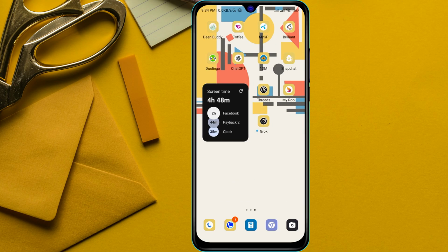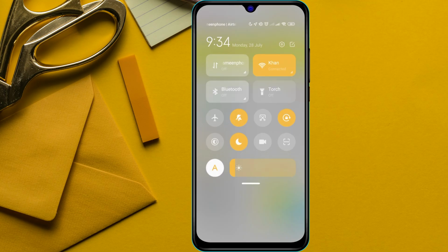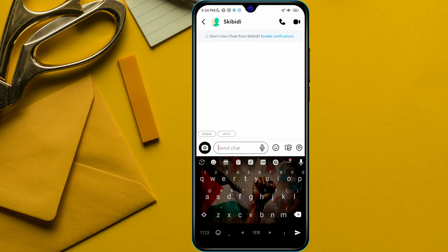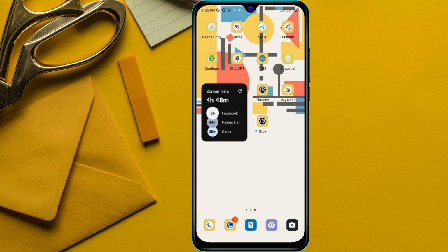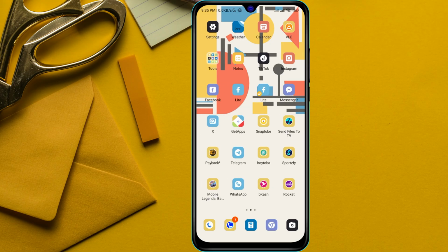The steps are: open Snapchat and let the messages load. Turn on airplane mode, disable Wi-Fi and mobile data. Now open the chat, read the messages, close Snapchat completely. You can force stop it. Then turn off airplane mode and open Snapchat again. This way, Snapchat will not register that you opened the message.